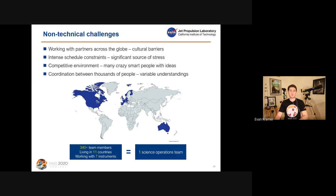Now that you have an overview of Perseverance, I want to shift gears a little bit and talk about the extraordinary team behind the rover and my summer working with them. In addition to the technical science and math-related challenges present in every space mission, Perseverance's team has team-related challenges to solve too. Just the Perseverance science team alone has over 340 members who live in 11 countries working on 7 different instruments. Working with team members across the globe introduces cultural barriers in the different ways of life team members lead.